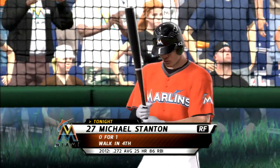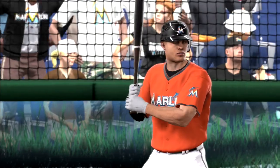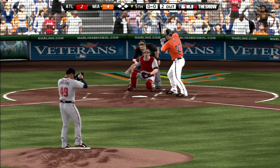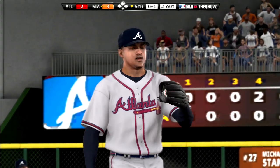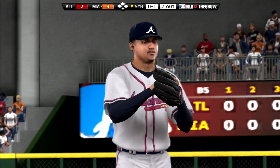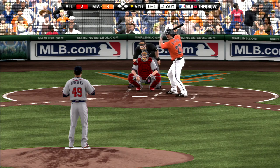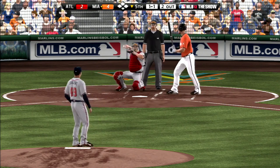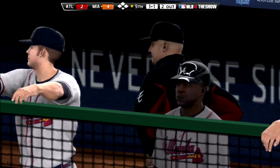Mike Stanton will stand in. Base on balls his last time. A couple of righties starting to loosen now in the bullpen. And there's the fastball from Jurgens as he jumps ahead 0-1. Off the plate, 1 ball, 1 strike. And I don't know how much more that guy right there can take. He's just watching his guy unravel out there.